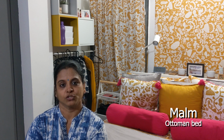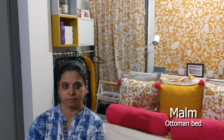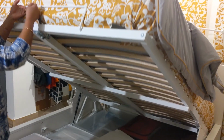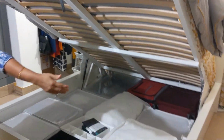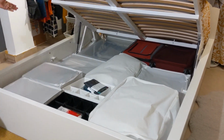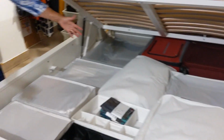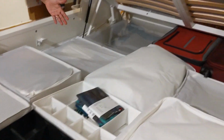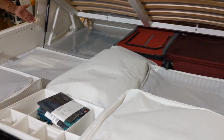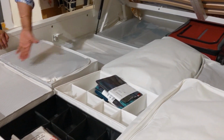So let's see. If you remember, my very first video of this series was the Malm Ottoman bed, in which I had shown you the storage space and I said I'll be explaining it later. This is it. You can see it has got a humongous amount of space here underneath. Look at the depth and the width. So many things can be placed here. I've kept so many suitcases there and storage boxes and different types of storage solutions.